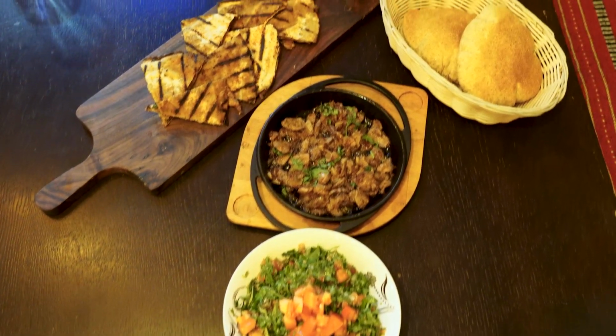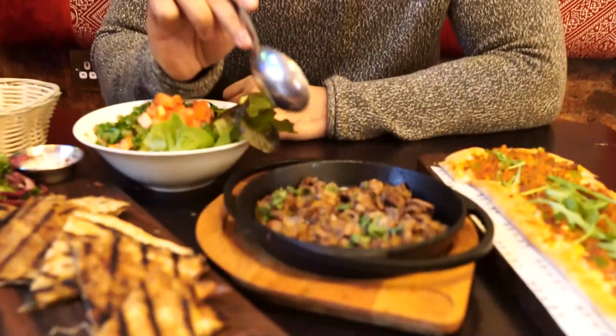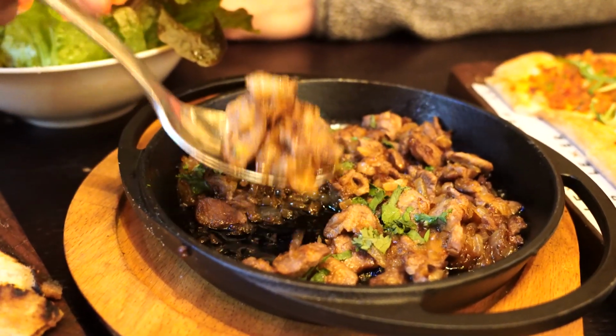Worth a try. We've ordered the tabule. Obviously, when you come to a restaurant called Tabule, you have to get the dish that's called that. So tabule is basically fresh chopped parsley with crushed wheat, onions, tomatoes, topped with lemon dressing and olive oil. Then we've selected ras asfour, which is tender lamb pieces cooked in Lebanese spice topped with pomegranate sauce served with bread.